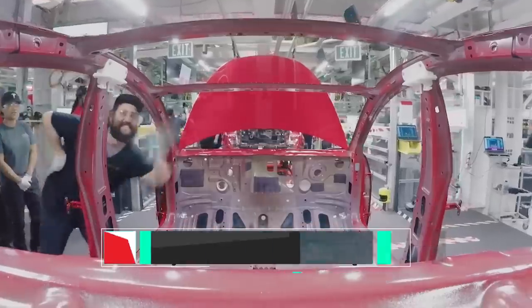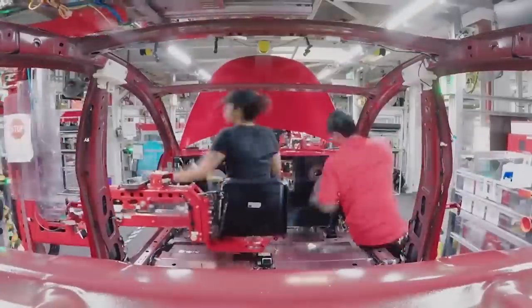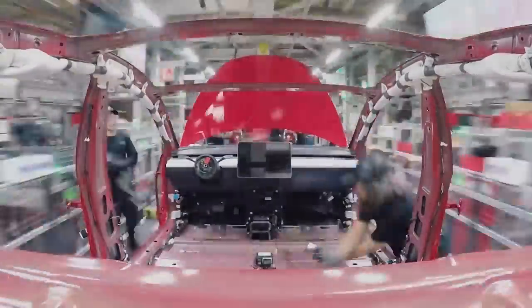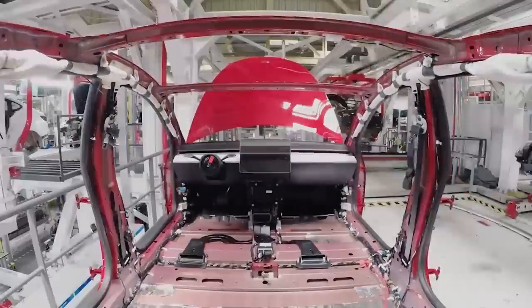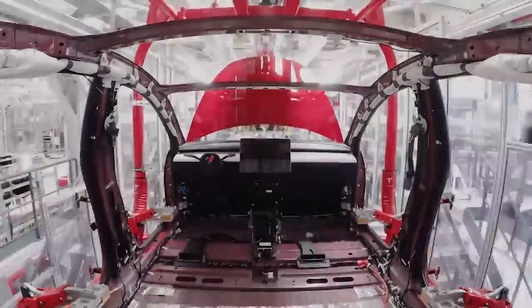So what are we looking at here? Tesla just released this time-lapse of how a Model 3 is made. There's a lot more people making it than I thought. Yeah, I mean, we had originally talked about like, oh, it's going to be this alien dreadnought full of robots. There are a lot of people working on this car. I don't think it's necessarily a bad thing. It's definitely not the original intention of how the Model 3 was going to be built, but they're building them.